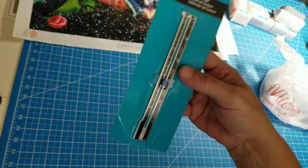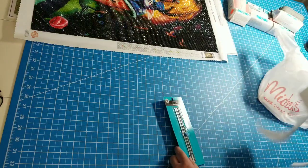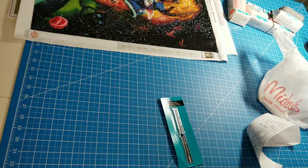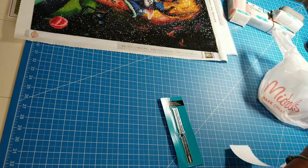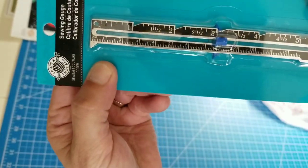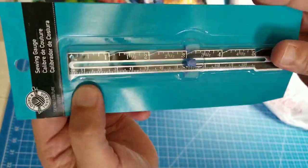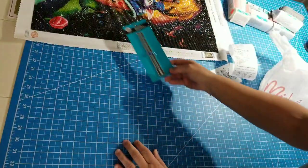This was on clearance. I don't know how much it was. I'd have to check the receipt. Let's see. $2. So it's a gauge for like your sewing for the hems. Make sure you're even, because you know I always eyeball it. Hey, this makes it easier. Okay.